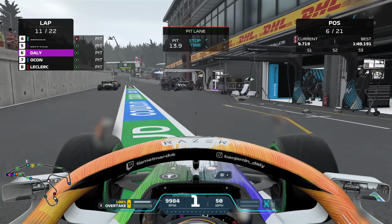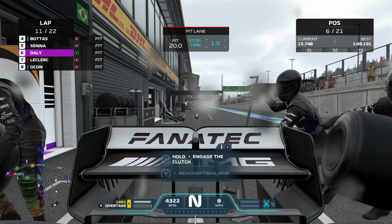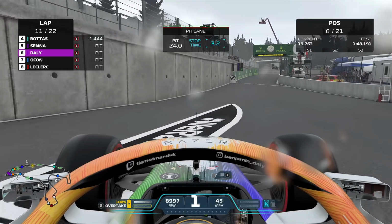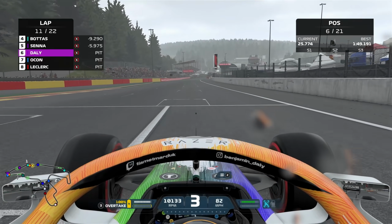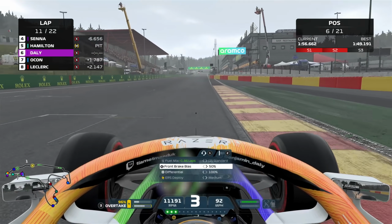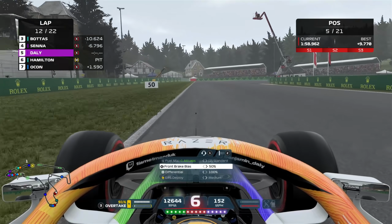Here we go. Here's the double stack. Ayrton onto the soft compound tyres. I'm going to do the same because I don't think this is going to be a very long stint on the dry compound tyres. And out we go once again. Not as bad as I thought it was, actually. I think I held up for a few seconds. But either way, those few seconds matter a lot because we're now 6 seconds behind our teammates, which makes the job even tougher to try and get inside the top 4 to be in contention for this championship, remember?